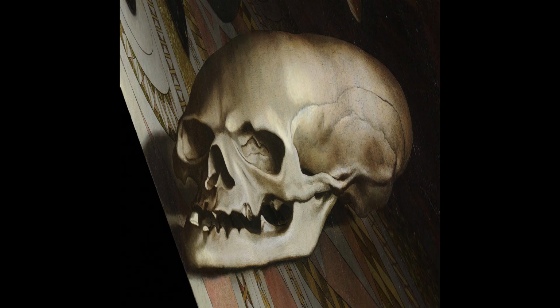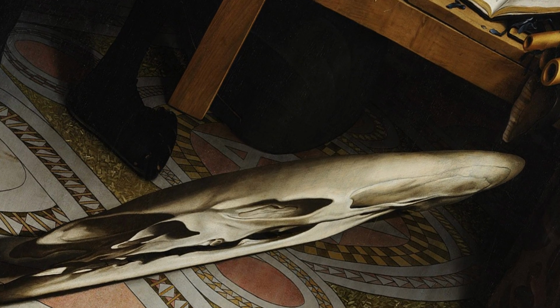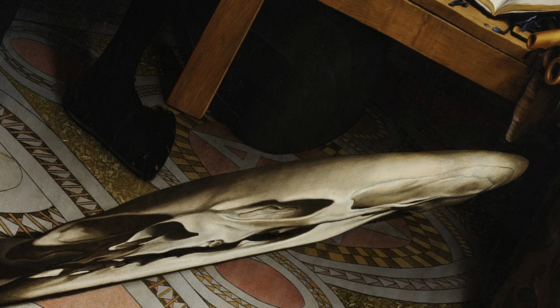Death's been staring at us the whole time, watching from the sidelines while we analyse the globes, decode the books, and wax poetic about harmony and diplomacy. Holbein doesn't just show us the end, he hides it in plain sight, because that's how death works, isn't it? We pretend it's not there until it's all we can see.